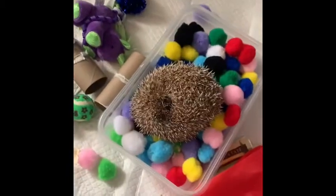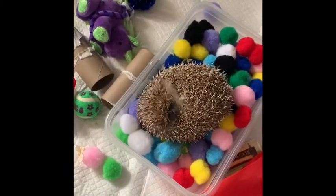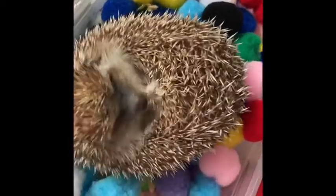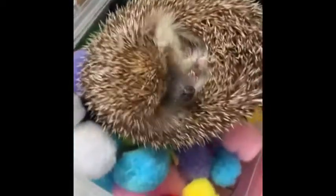Anyway, that's the habitat, see? It's a playpen for hedgehogs. I bet your butts taste really good, eh? Seeing that you're licking it.